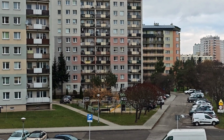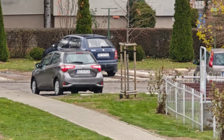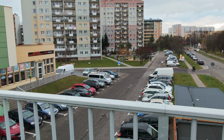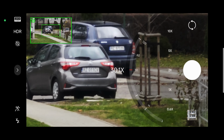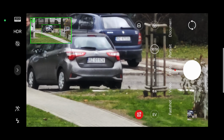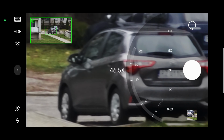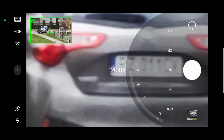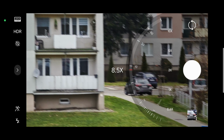Zoom all the way to 15x, which is quite stable. Good. Zoom all the way to 120, which is like mind-blowing. Very stable. Let's do 120. I don't think this will work, but it's okay.